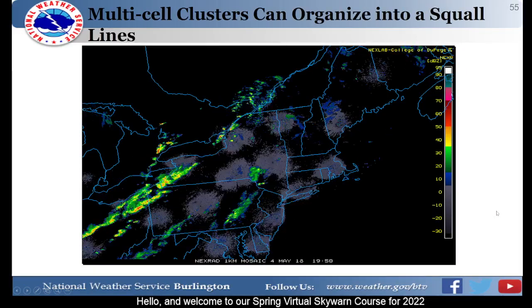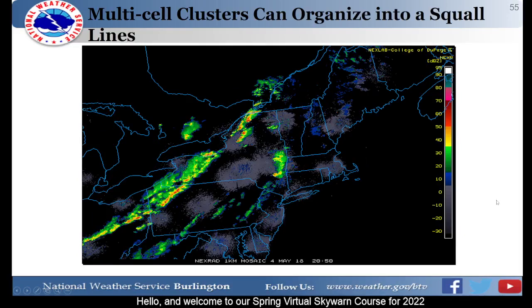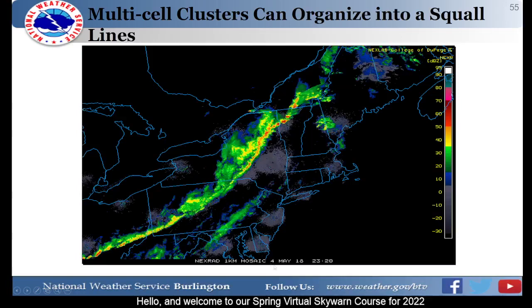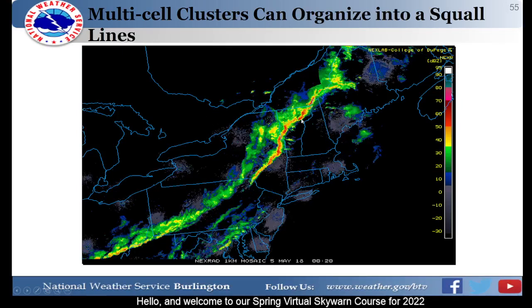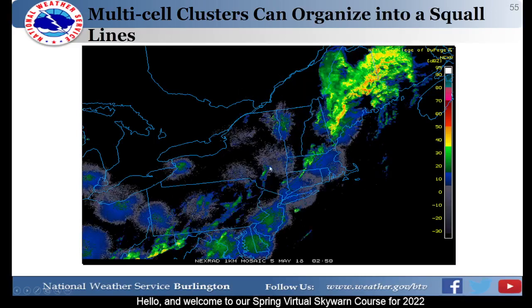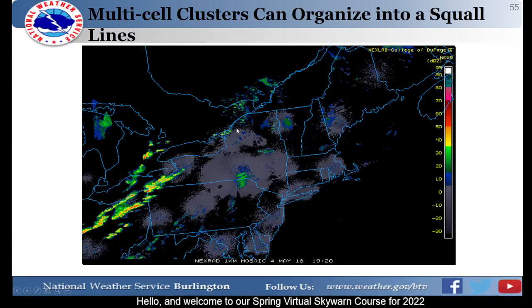And of course, multi-cell clusters can organize themselves into squall lines in the right environment as well. One of the more recent examples being May 4th of 2018, where we had a series of multi-cells organized into a squall line that produced widespread wind damage across Vermont and northern New York. We'll let the loop play again.